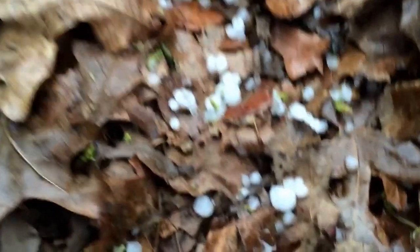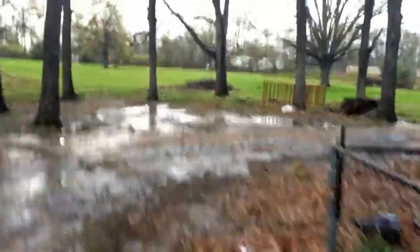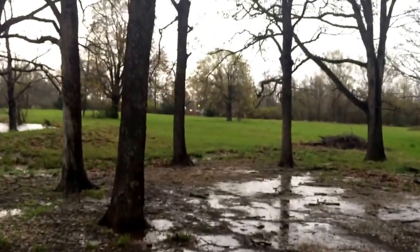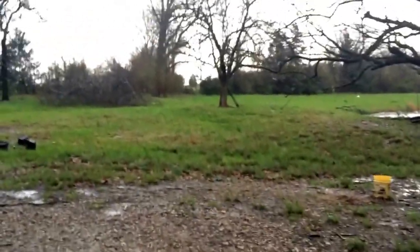Alright, so the hailstorm and wind have stopped. That's what's left of the quarter-size hail that hit earlier. I don't know if you can see it out there, but there's a construction crew at the power lines trying to get power back on. I don't know how bad it is, how many trees are taken down out there.